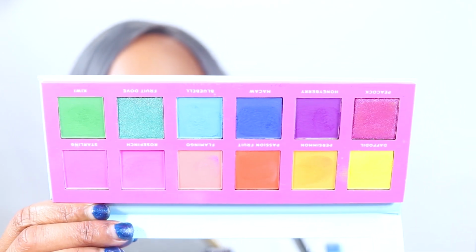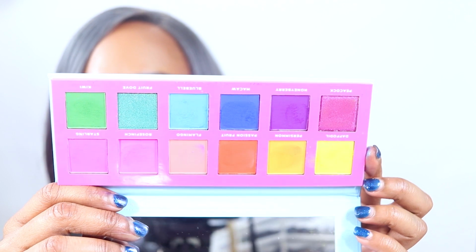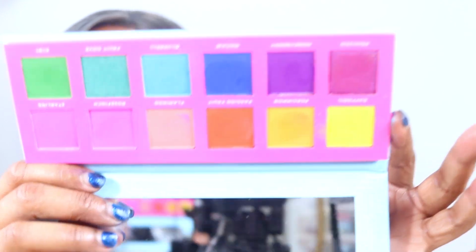So I have the Kat Von D Pastel Goth palette, and I got it because I wanted lighter shades to blend my deeper colorful shades out with, but those shades are so light, like so light. Whereas these are light shades, but they're workable for me, if that makes sense. Like these would be my pastels. I hope that makes sense.